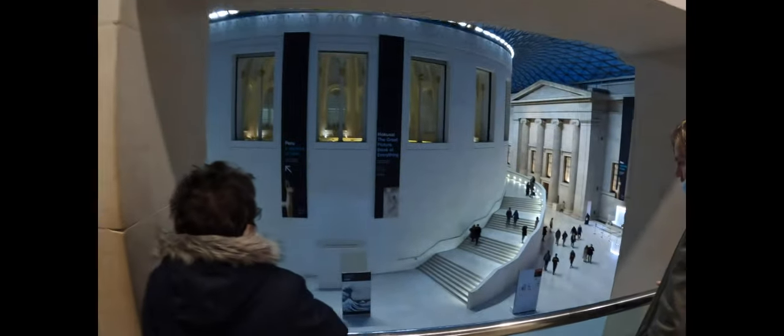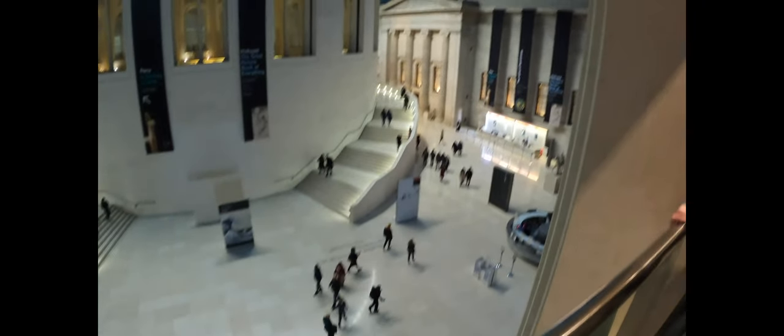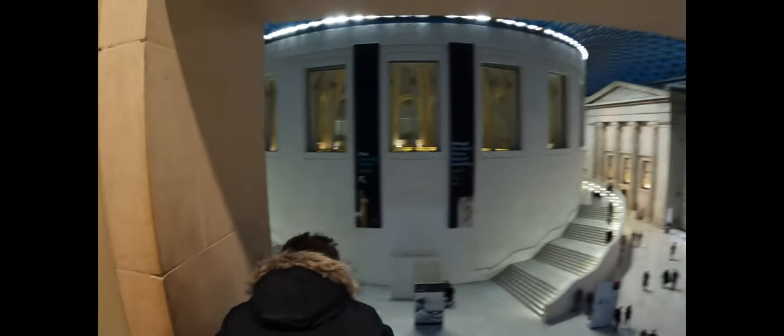Okay guys, terrifying death view from here. We're just going to peer at the death view. Whoa, look at that. Whoa. I feel like you're going to push it. I'm not going to push it. Just feel a bit greasy. Anyway, amazing view. Look at that.